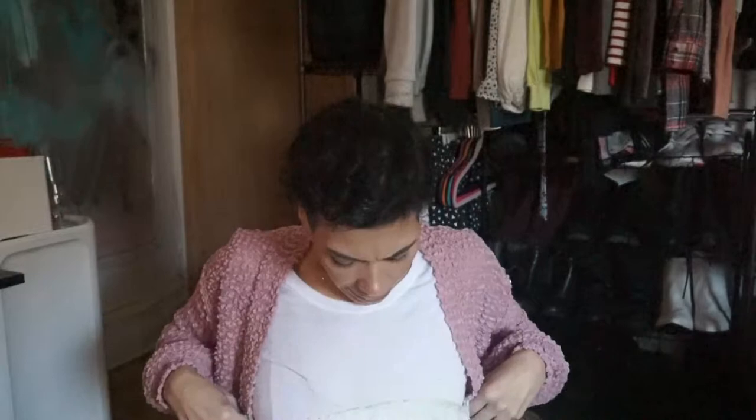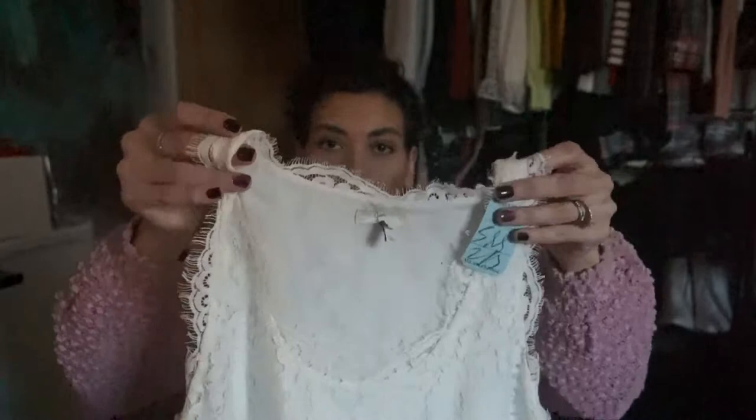I got this Joy, I think that's how you say it, little lace shirt. It's a little snug in the boob area, but it still fits me pretty good. But I thought that this would be really cute tucked into even that skirt. So really like this. I thought it was really cute and dainty. A white lace top. I don't really have any lace tops, so I figured, hey, this is really good. And it was $5.99, so I paid $2.99 because it was half off.